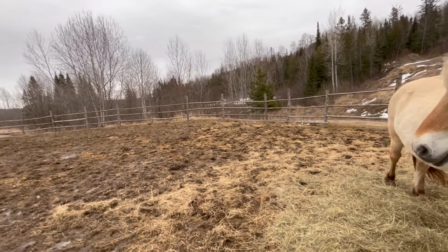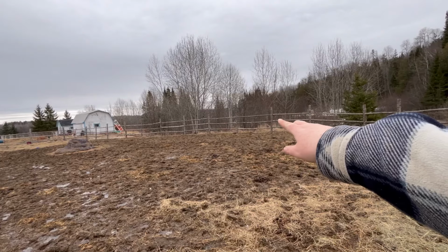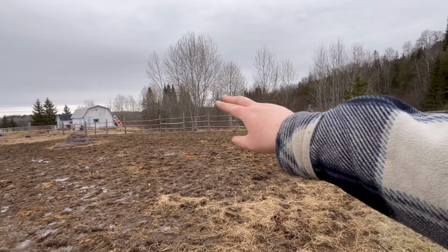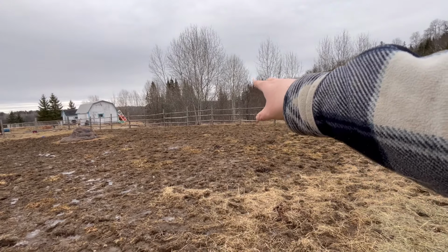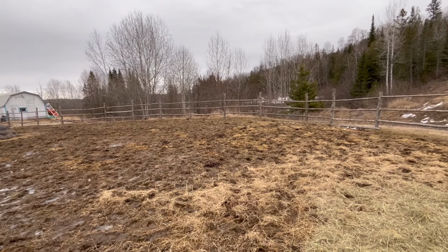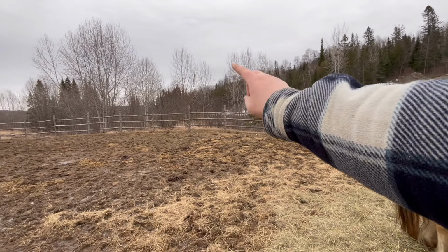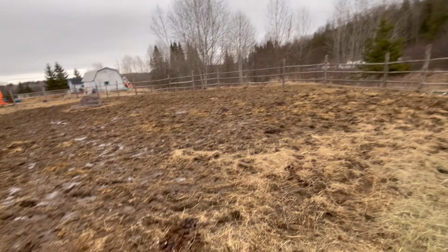I can't wait for the barn. We're going to be building them a nice big barn in here, 30 by 60. And we're going to take out part of this fence line here and make it part of their winter pasture, because this is only their winter pasture. They're going to have a huge, huge pasture down there.